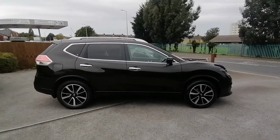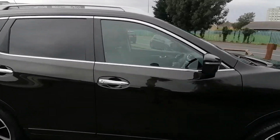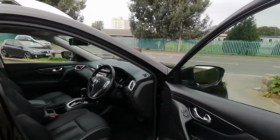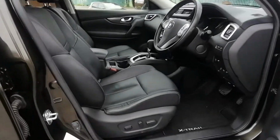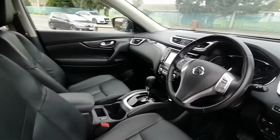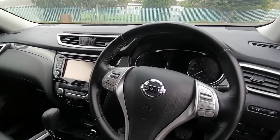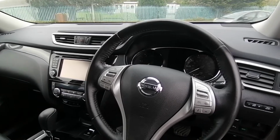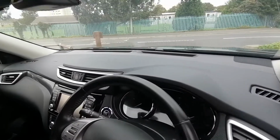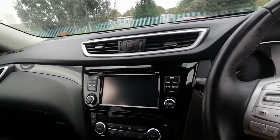Vehicle's in super condition, and as we go into the inside, you'll see it has electrically adjustable front leather seats, leather steering wheel with cruise control and Bluetooth telephone controls. It has the keyless stop-start system.